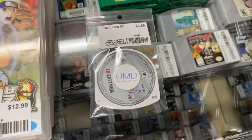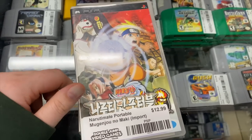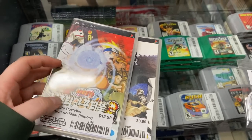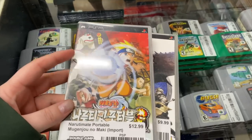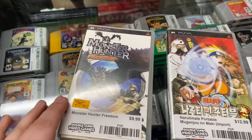Also part of the same one. And then these came in. We did get quite a bit of imports today, which is interesting. Doesn't happen too often. When this trade-in came in, we had another, like, a Japanese GameCube game. Well, it was just a case. It wasn't an actual game. So this came in, and that. That was all one person.